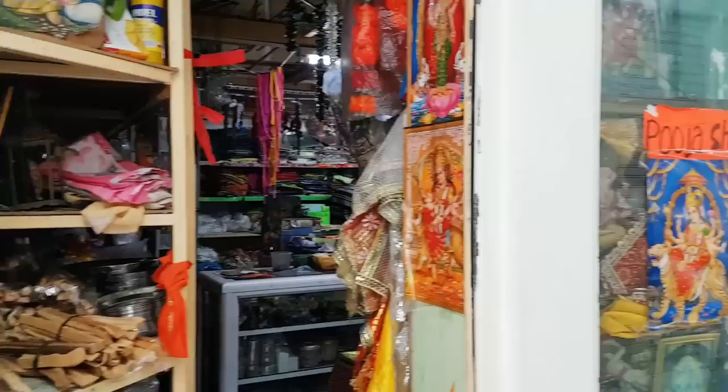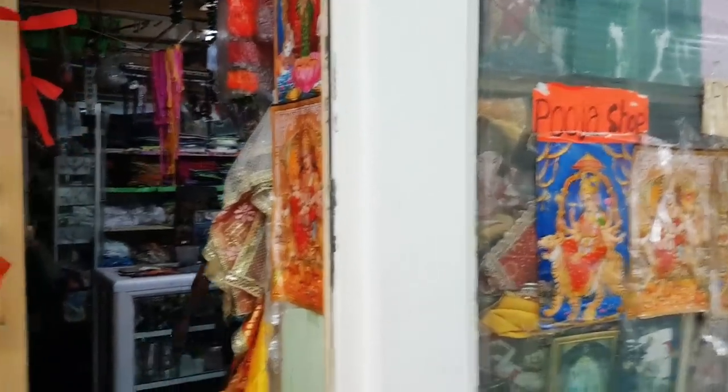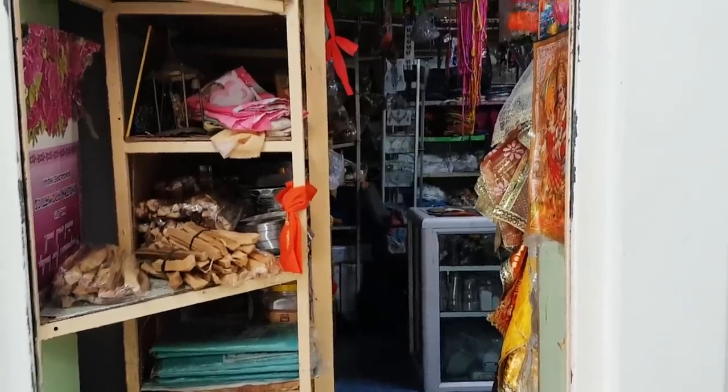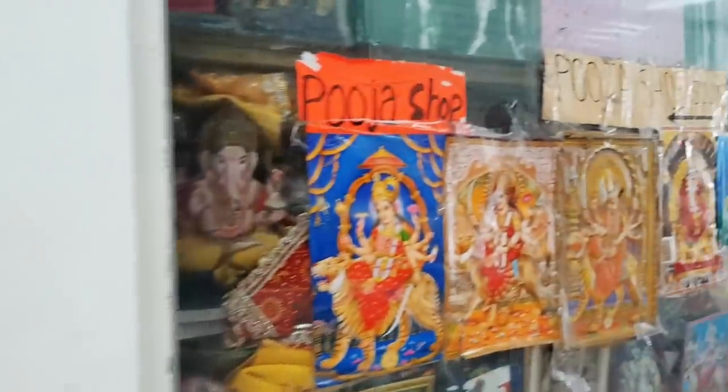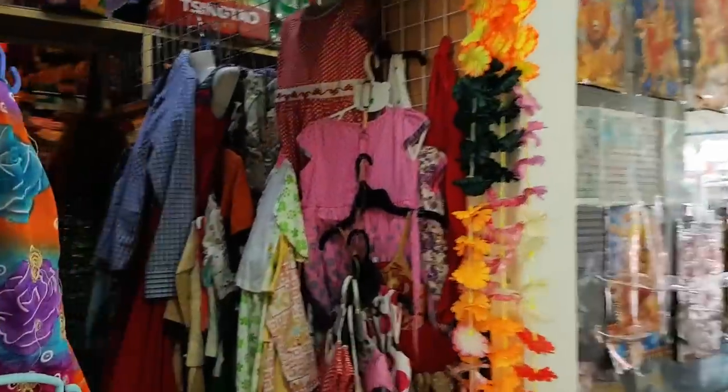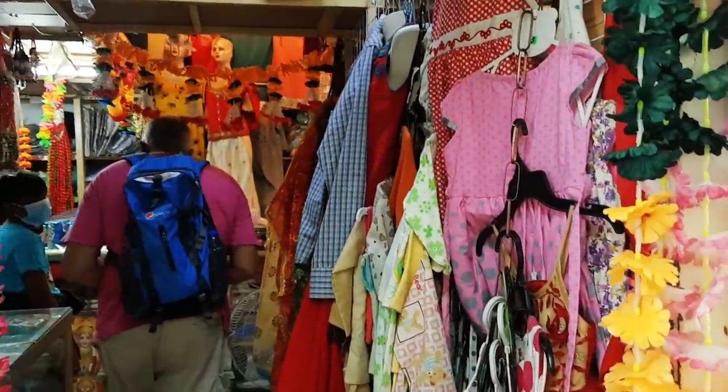Awesome! Okay, this is a traditional puja shop. And they're quite interesting because you find all sorts of things that you won't find elsewhere, including a lot of natural remedies and things. Special minerals that you dissolve in water and put on your knee and stuff like that. They're pretty cool. There are still loads and loads of shops all around here, selling almost everything.